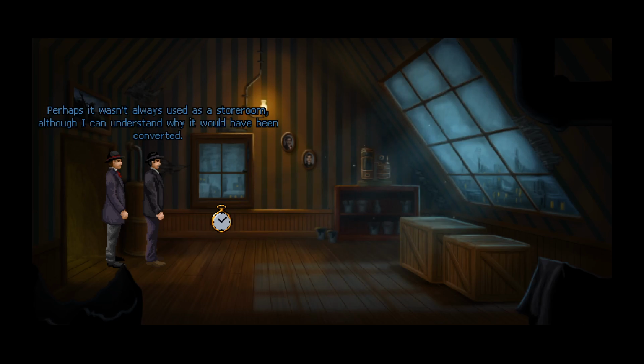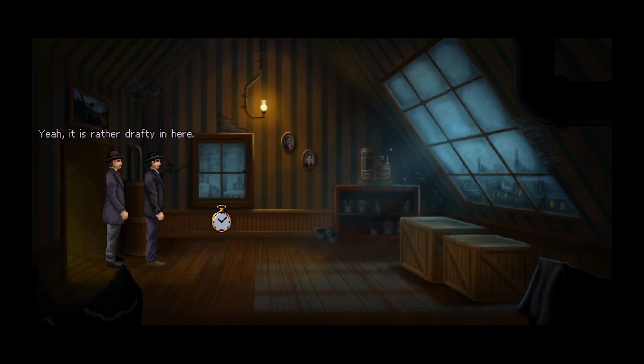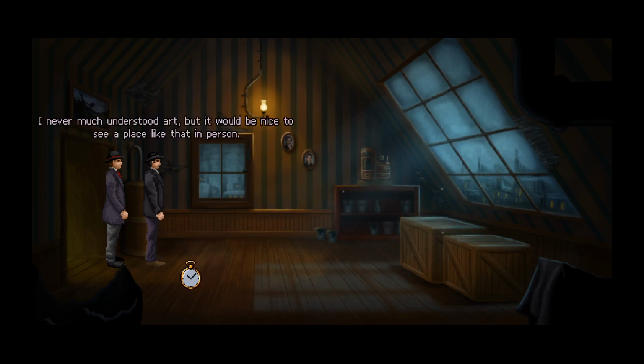Interesting choice of decor in here. Perhaps it wasn't always used as a storeroom, although I can understand why it would have been converted. Yeah, it is rather drafty in here. It is. I mean, that's a pretty cool window, though. You've got to have a great view out of there. What's sort of flashing in here? There's a painting. Pastoral landscape. Definitely nowhere near here. I've never much understood art, but it would be nice to see a place like that in person.